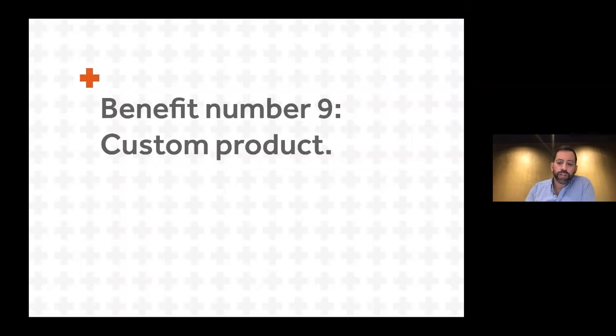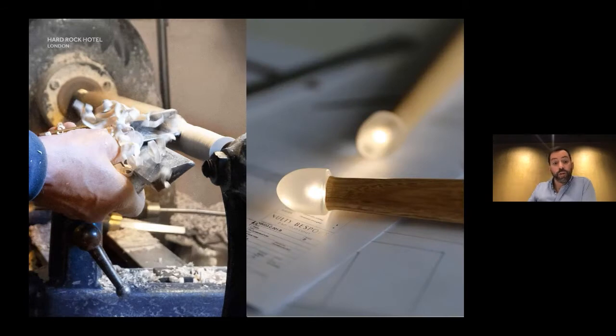Number 9, when it comes to custom products, a good lighting designer will understand how to source custom product properly. Not every custom product has to be expensive, and they can be done in a very simple way. This is a custom product that we had manufactured for the Hard Rock Hotel. It's a series of drumsticks that hang over the reception desk. We had an artisan turn the drumsticks, they're oversized drumsticks, and then we had a fiber optic cable put in. So very, very simple. And it looks a little bit like this.